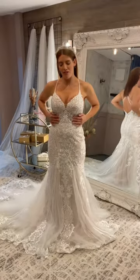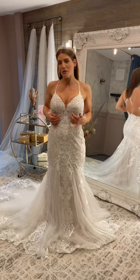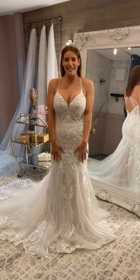Gianna is a true fit and flare design, accentuating your figure in a beautiful sheer bodice with a bit of boning. You feel secure, sexy and ready to dance.